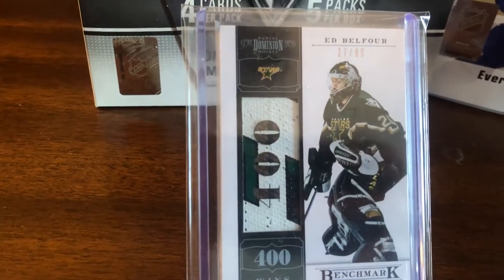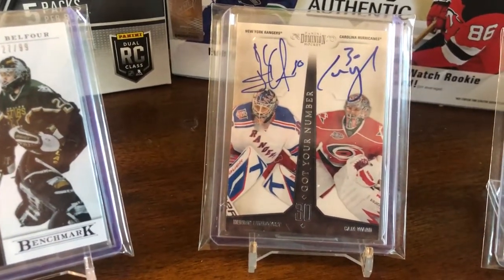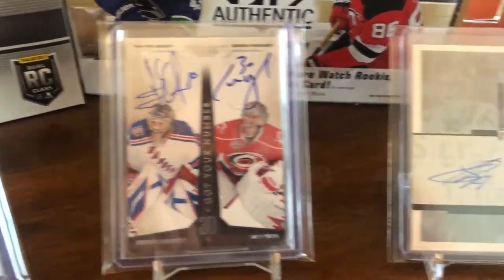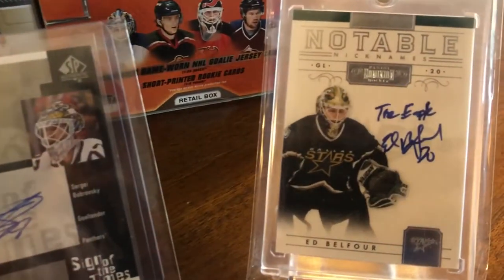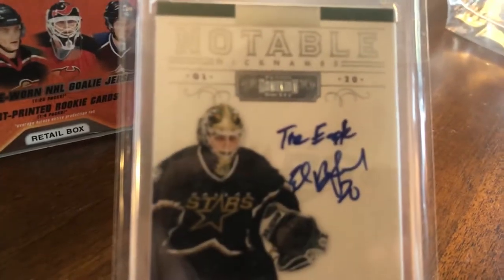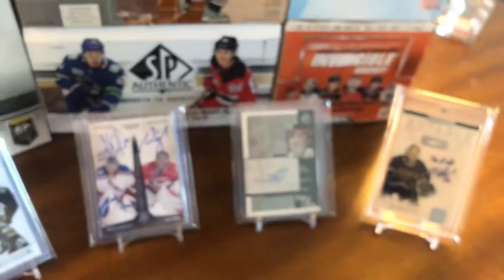It was the stick card numbered at 99. We have this Dominion dual auto, Got Your Number, both number 30, of Cam Ward and Henrik Lundqvist. We have a retro sign of the times of Sergei Bobrovsky. And we have a nice Notable Nicknames, also from Dominion, of Ed Belfour, where he wrote "the Eagle" alongside his autograph. So that's our backdrop for today.